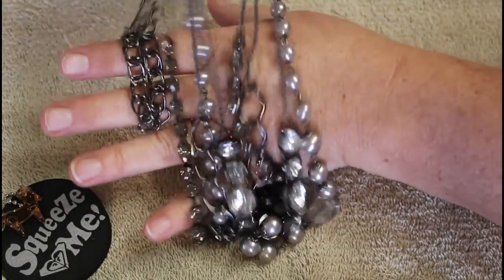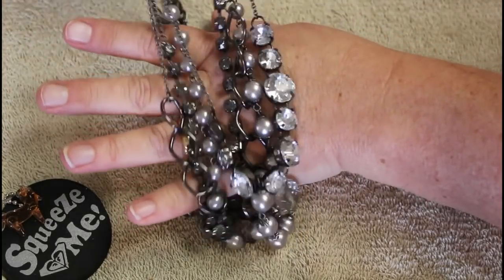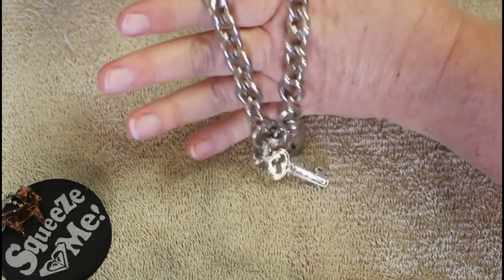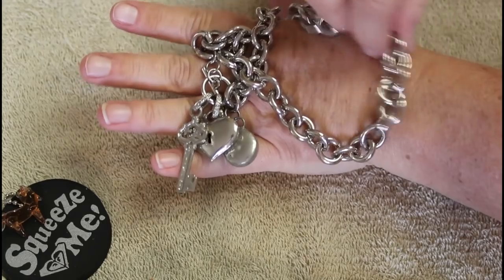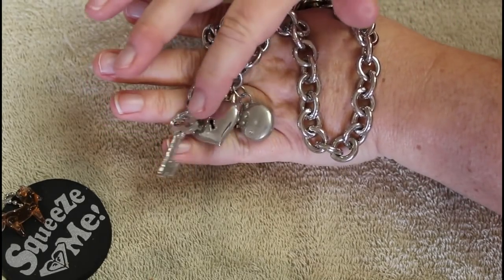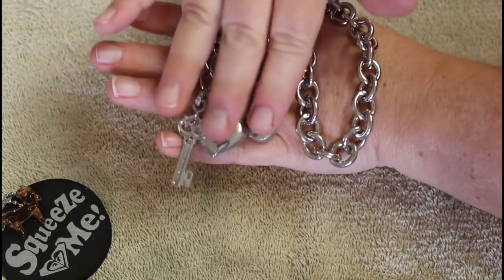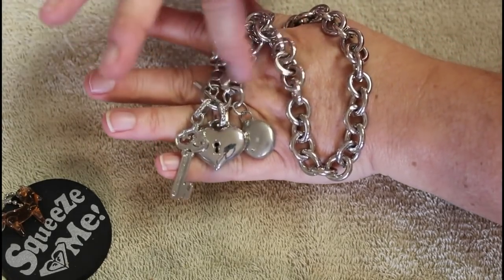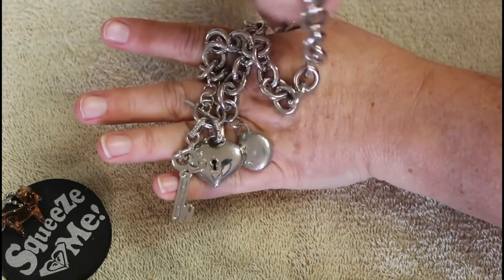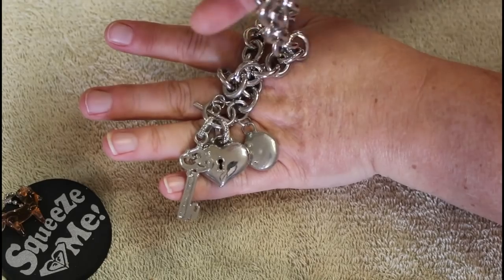Multi-strand. We have something similar to this with the chain and the rhinestones and the faux pearls. This is a heavy, like, you know, Mr. T heavy. I mean, this thing is heavy as all get out. And then it has these dainty little charms. I mean, they're not dainty, but they're lightweight, which is kind of an oxymoron for the actual weight of this chain. But it's still a nice piece.